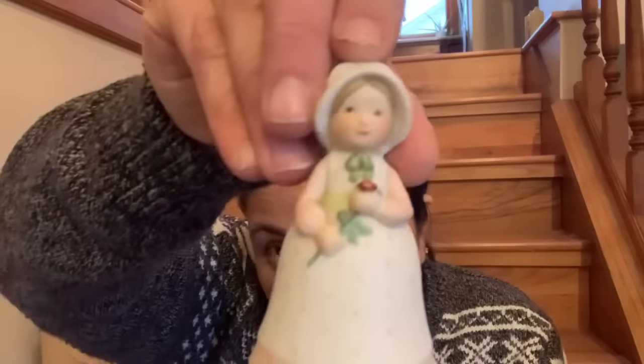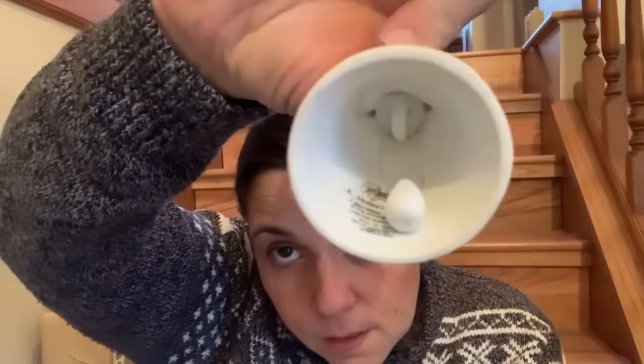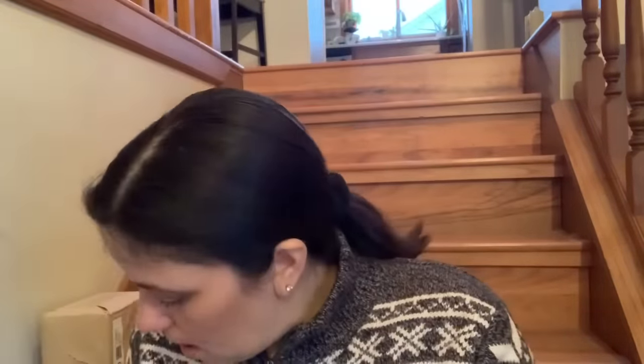Dude, I hear it. Cute. She's holding a little flower. So, so cute. Oh my goodness. Adorable. Adorable. All right, and I think that's it. Oh my goodness, those were so cute. I love them, Diana. Thank you so much.